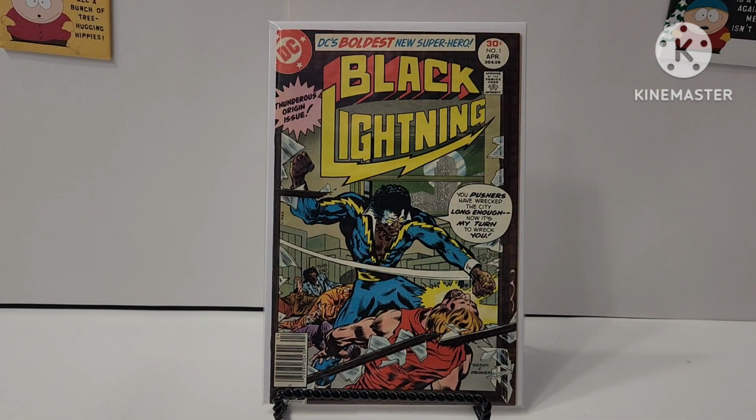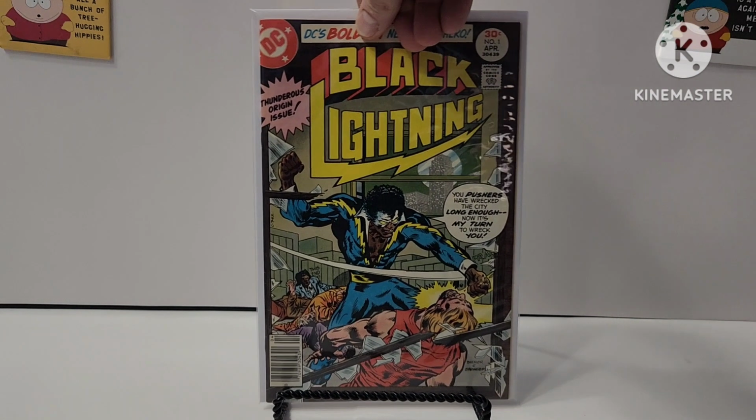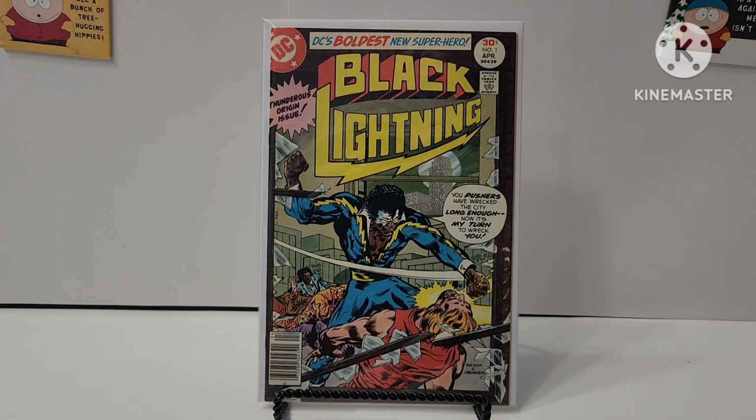2 books. We're going to go with Black Lightning, number 1. Nice 30-cent Bronze Age DC title. A first appearance of Black Lightning, his origin. Tyroc, Whale. First black hero at DC and Rich Buckler cover. So I am stoked to get this book.